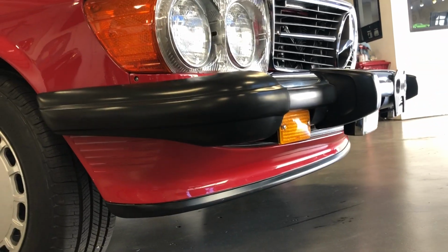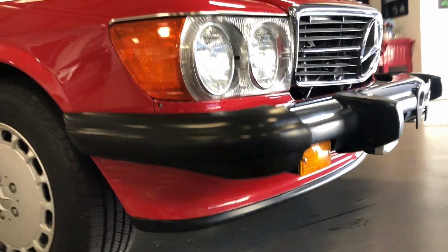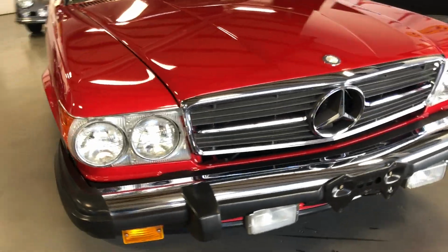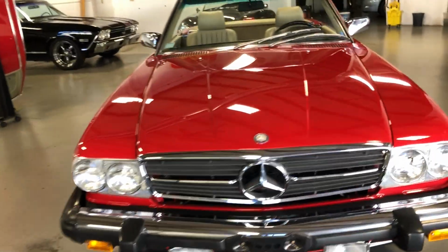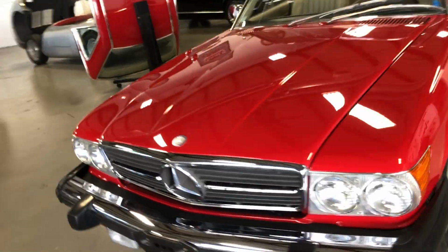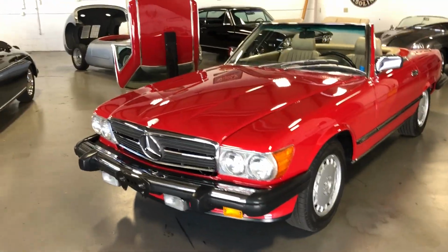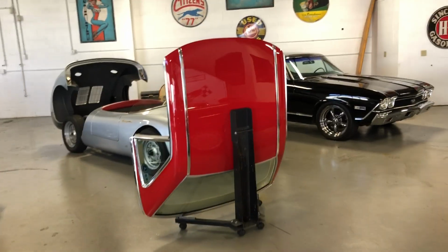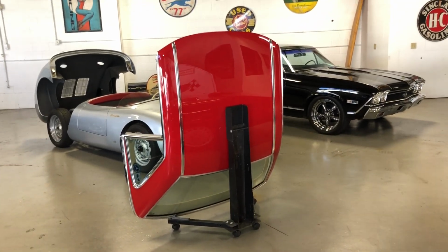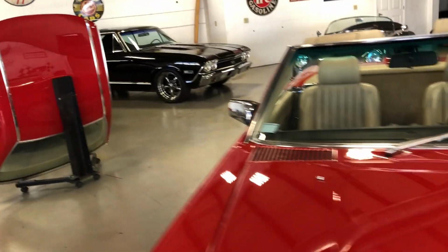You'll see pictures, but that front valance that usually gets banged up or scraped up looks like brand new. Your front grille looks beautiful. Really hard to pick on this car. Of course, it does have the original hardtop. We've got it on the stand here. It's in gorgeous condition. The soft top is also like new. It's a black soft top.